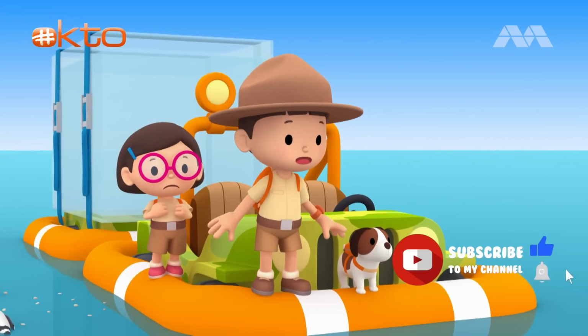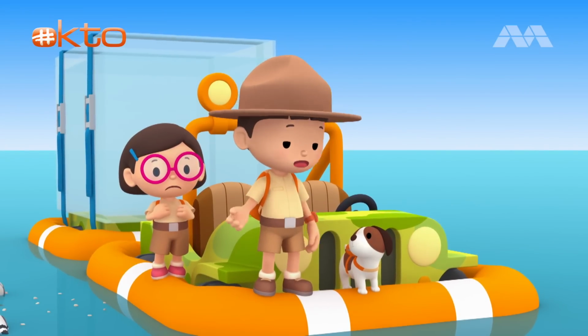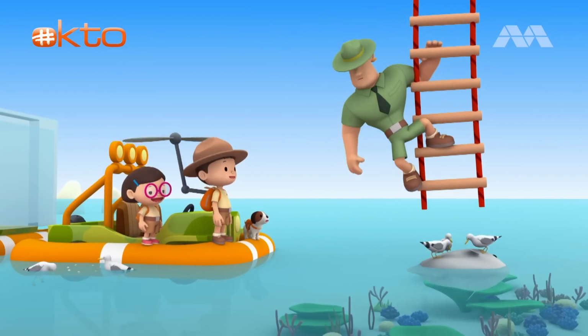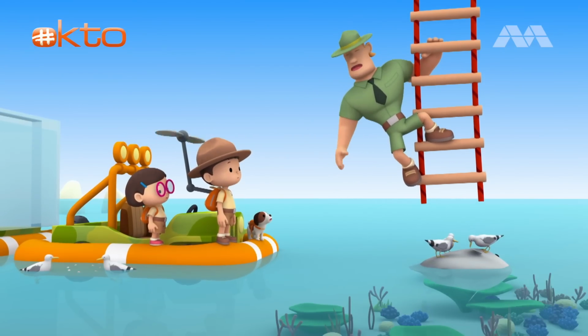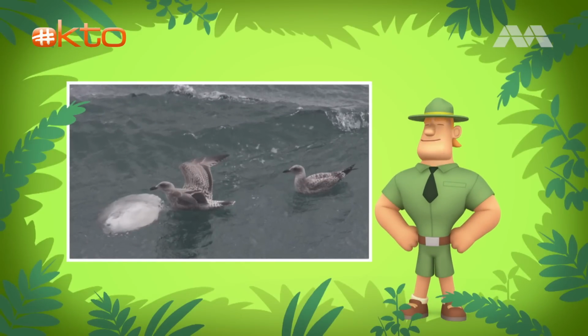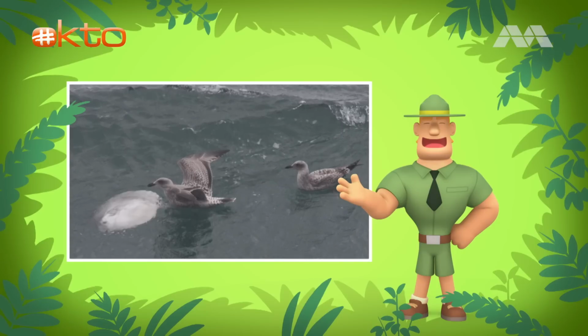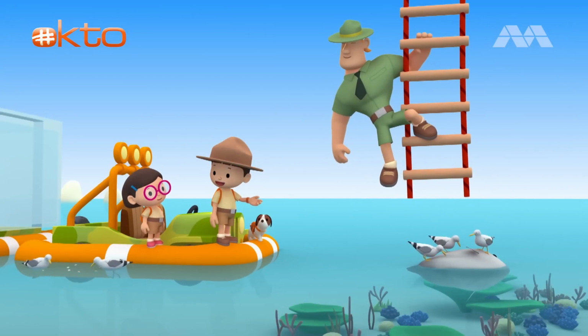It doesn't work. Katie and Hero, let's take out our propellers and chase these seagulls away. Ranger Rocky! Do not stop the seagulls, Junior Rangers. They are helping the mola. Besides small fish, molas often seek help from seagulls to remove parasites from their bodies. Then let's not disturb the seagulls anymore.